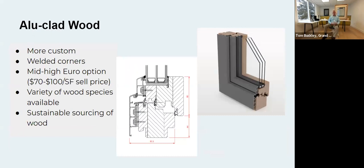There are some folks out there today that have these windows in their house. They're made as furniture grade. A lot of pride is put into them. The wood that is used is generally sustainably harvested, from trees that were 30 years old, locally sourced in Europe.